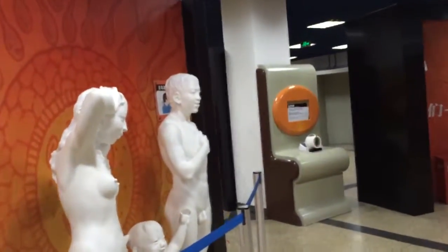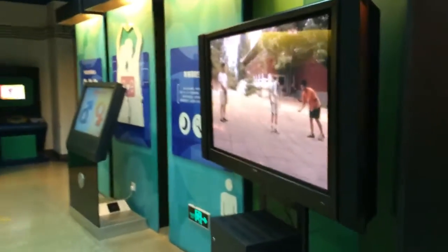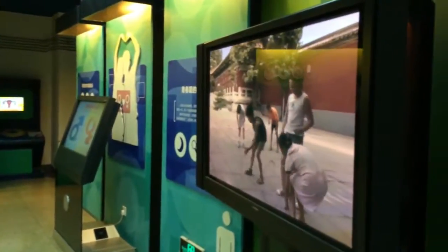You can test your blood pressure over there. These kids are playing hoop. Ew, look at all the nasty things growing on this person's tongue.